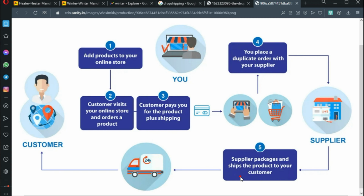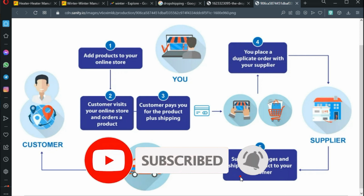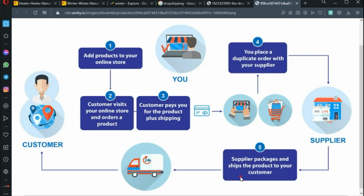How long does it take for the shipping, and how good is the quality as well, right? So that's the only time that you actually get to see the product. Otherwise, it's always just get an order, place an order with your supplier, and then the supplier ships it to your client. So you never get to touch any products, which is the best part about this business model right here, right? So basically, in a nutshell, that is how dropshipping works.